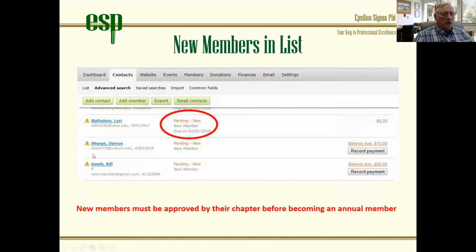One of the other things that's really nice about this, and I didn't capture one of these on the screen, but one of the things that I really like about this is Lori Rothstein's email is roth040@umn.edu. If that email was not a good email, underneath of there it would give a message. It would tell you that the email is no good. And so that would give you an opportunity to follow up with Lori and find out why her email address is no good. And we found that's been really helpful.